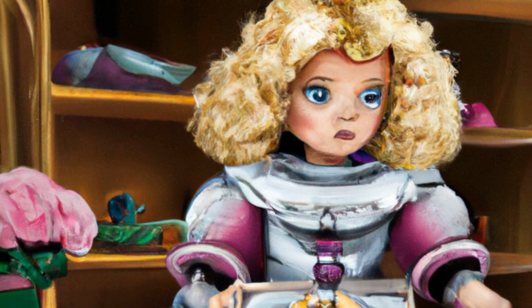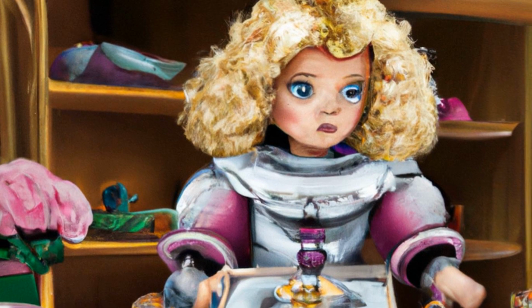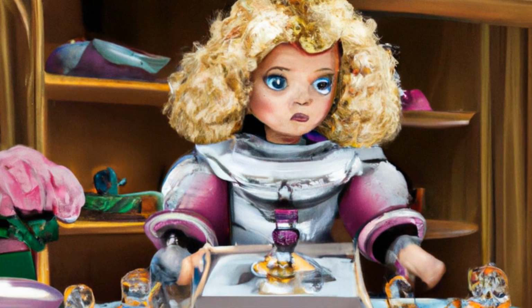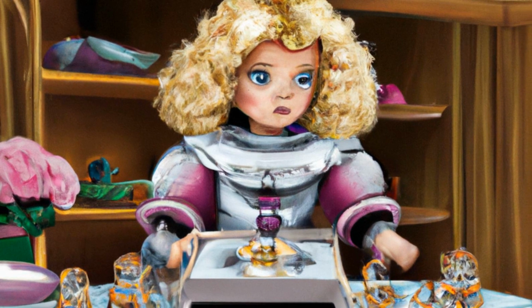Finally, Goldilocks reached the home of the three wise robots. When she asked them for the answer to her multiplication question, they were more than happy to help. The first robot began to recite the multiplication tables from memory, and Goldilocks was amazed.